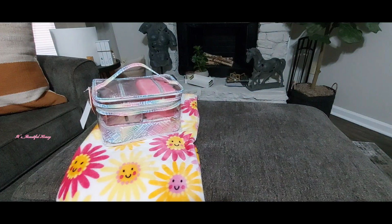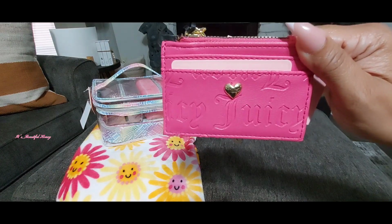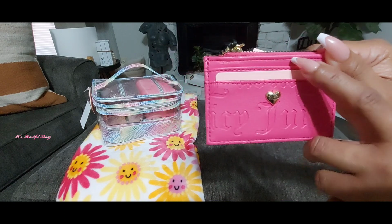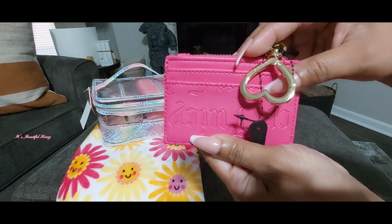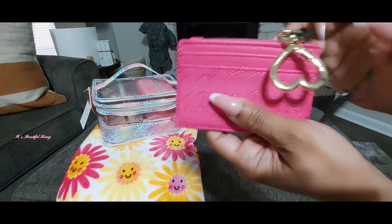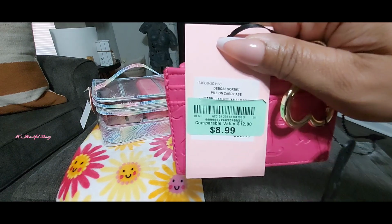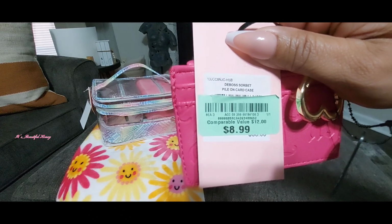Okay, moving on. I think, let's see. We're still in Burlington, so I picked up these cute little card cases by Juicy Couture, and this is some of their newer releases. And that's how that one is made. Same as the other ones. You have the 2 card slots here, the zip compartment here, 2 card slots on the back. You have the hard clasp attached to the zipper pull. And the information on this one, I paid $8.99 for it, and they're calling this the Debossed Sorbet card case.